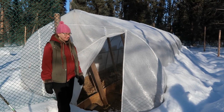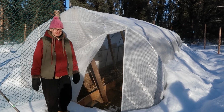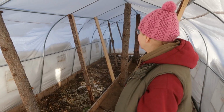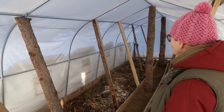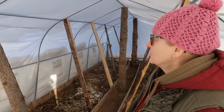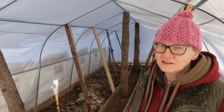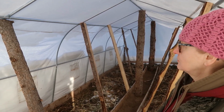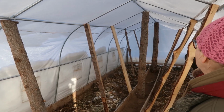So let's go take a look inside at the biggest reason why it is still standing. So here we are, guys. This is the biggest reason, the support she put in. It's working well, isn't it, Kulika? Yeah, because I really do think that this is the only reason why it's still up, because there has been a fair amount of snow on it, and these are really effective.